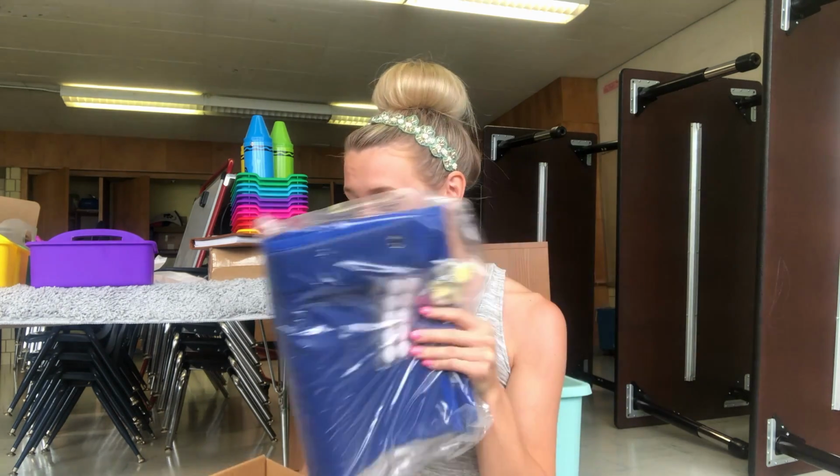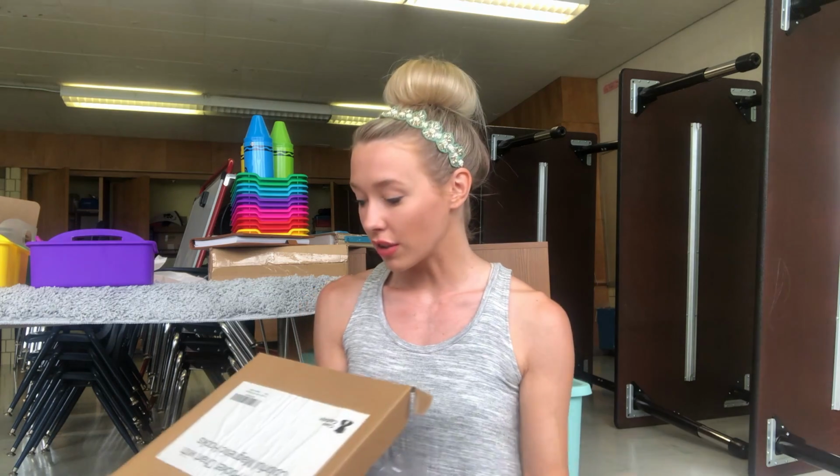You guys, this is so exciting. I know that I will use the dry erase pockets in my centers once I start setting those tables up. I might even use them for some of my bulletin boards to slide things in and out. Yay, I'm really pumped. So I'll show you more about the pocket chart once it's on the wall.